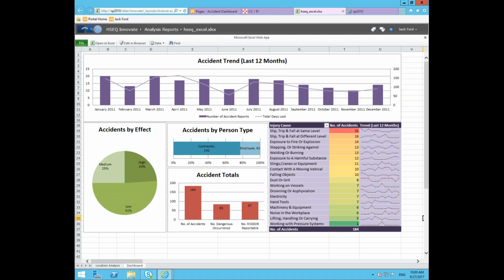So if you want to create your own report, you simply connect to the data warehouse, and you can start creating pivot charts and pivot tables directly from the data collated in the system. With SharePoint, you also have the additional capability to share that report. And that's what the report author has done here. They've created the report in Microsoft Excel. They've then published that to SharePoint.